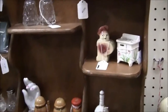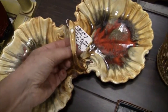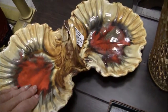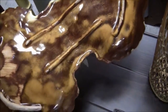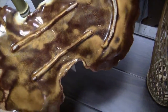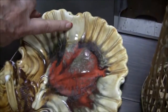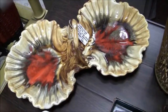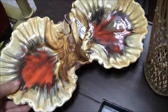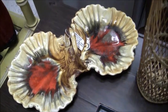Oh, more planters. Oh, I saw this before. I love this piece, and I would have bought it, but it has a crack in it, and it's still here. But it's beautiful. I think it goes with that Maurice of California. But there's the crack. That's a no-go. That's a nay-nay-no-no. As they say on Shark Tank, for that reason, I'm out.